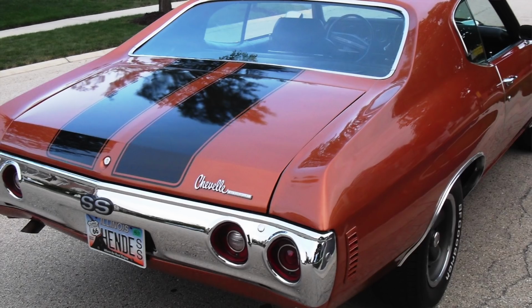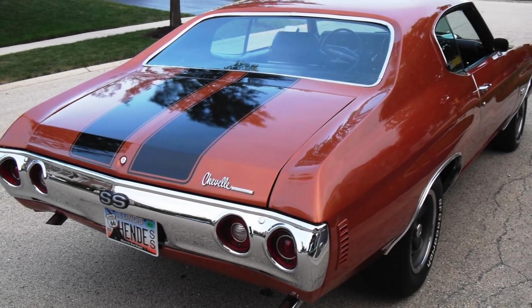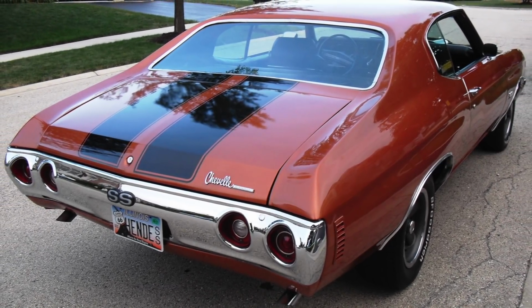I remember just fresh out of high school, going to the used car lot and seeing that Chevelle sitting on the lot. That was a 69. It had 396, 4-speed. It was black. It was beautiful. I didn't buy it, unfortunately. But ever since then, I just had this love for Chevelles. It's all Chevelle for me.